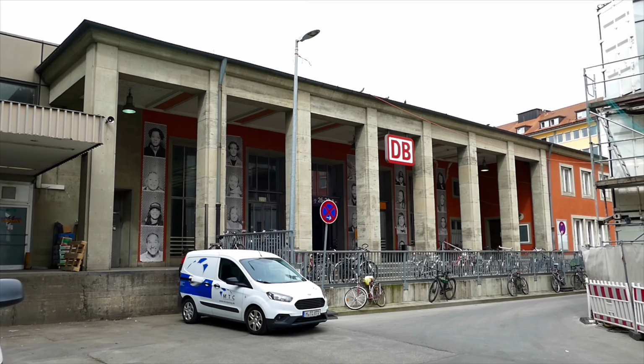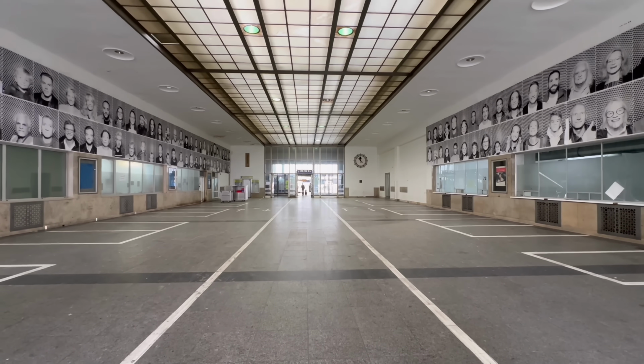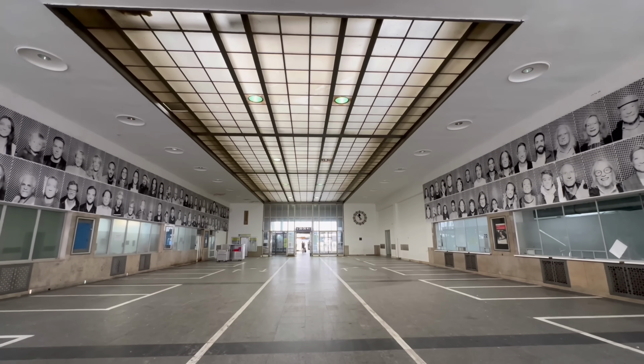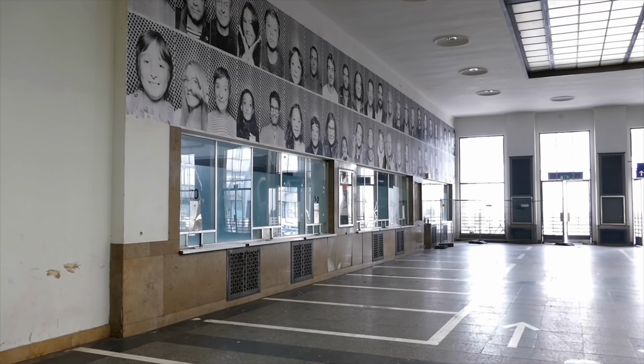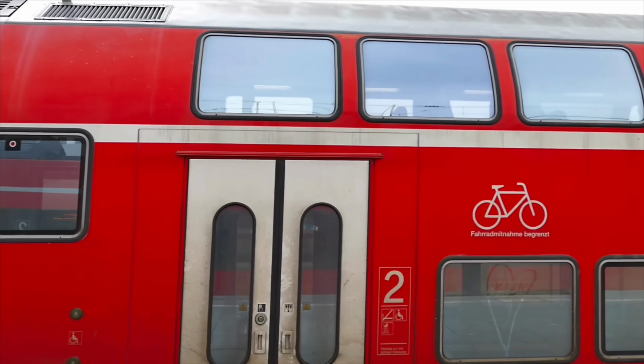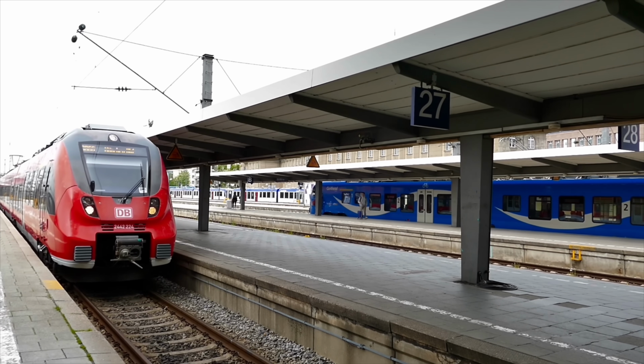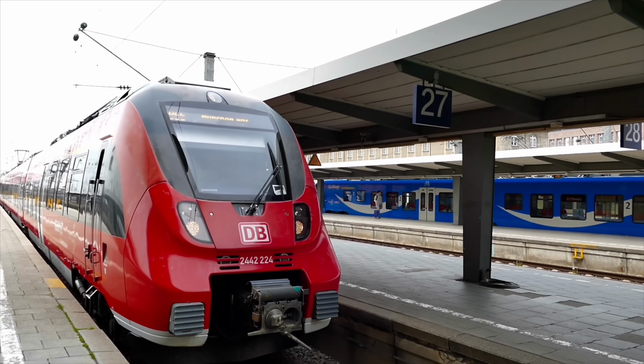You should pop into the adjacent Starnberger wing of the station if you're passing. Thrown up in 1950, it is a curious little time capsule which sees relatively little foot traffic today. Our train today will depart at 13:34 from platform 12.